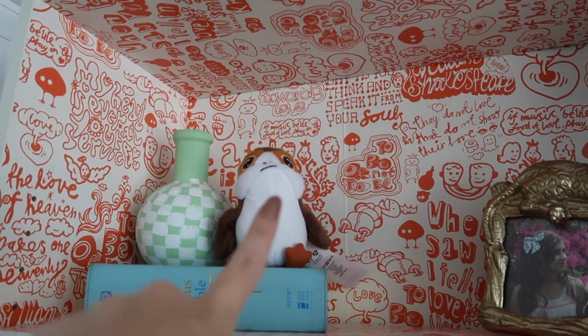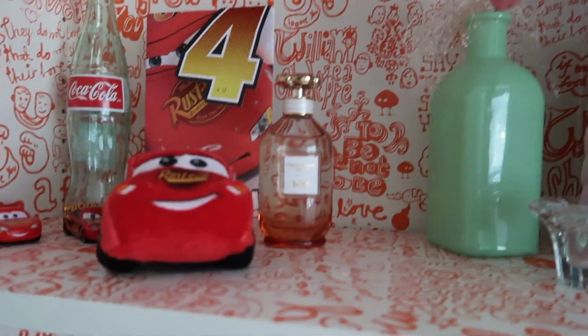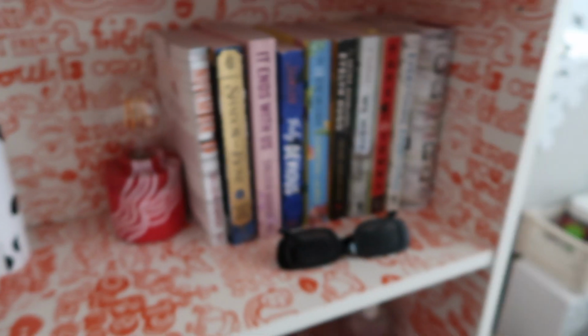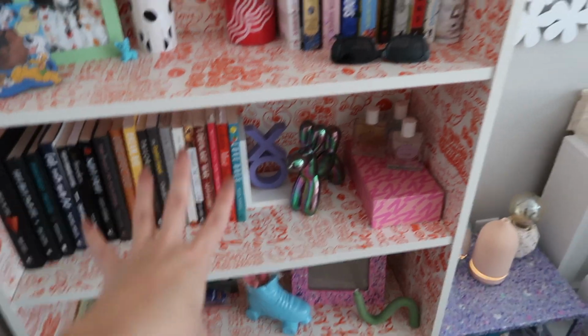I have a vase, my little porg from Star Wars. This is my Lightning McQueen collection. And before you guys ask, yes, I have a Lightning McQueen collection. Over here is another picture frame, a candle, and a little vase. Then we have my little Gizmo shrine because I love Gizmo so very much. Right here, I have all my fiction books. A lot of my books are at home, but I did bring some.